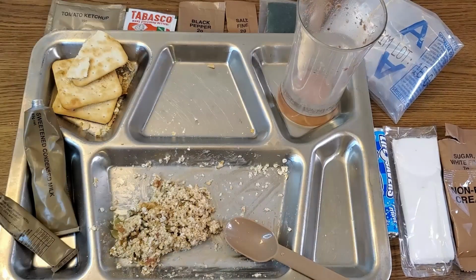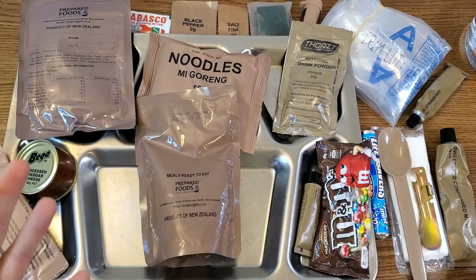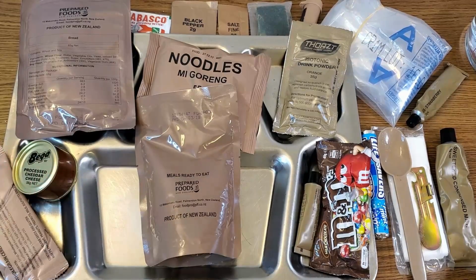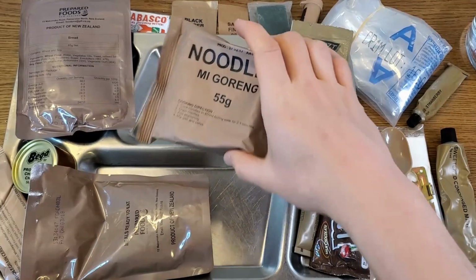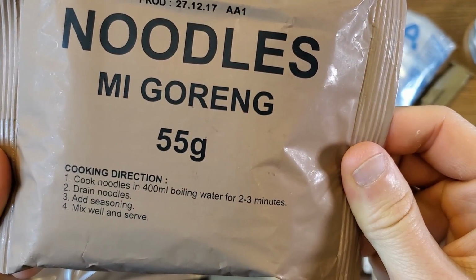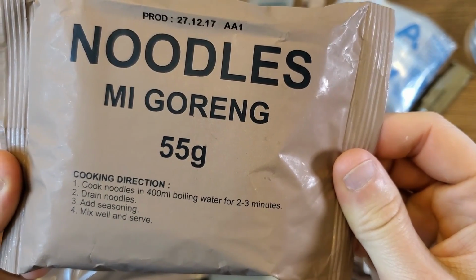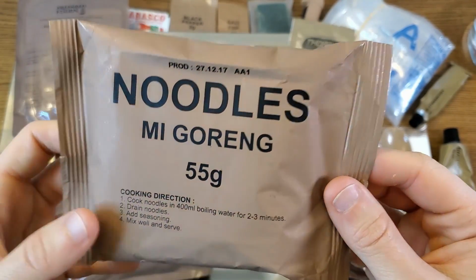Well, I guess I'll finish this up for breakfast. Back with our lunch. In Australian service, these rations are heated up by way of a water bath inside of a mess kit heated with hexamine tablets. For the purposes of the video, I just boiled the retort pouch for the main in boiling water, which does essentially the same thing. Now we're going to be doing the miga noodles along with our lunch. And the direction of this is to cook the noodles in 400 milliliters of boiling water for 2 to 3 minutes. And then to drain and add the seasonings.